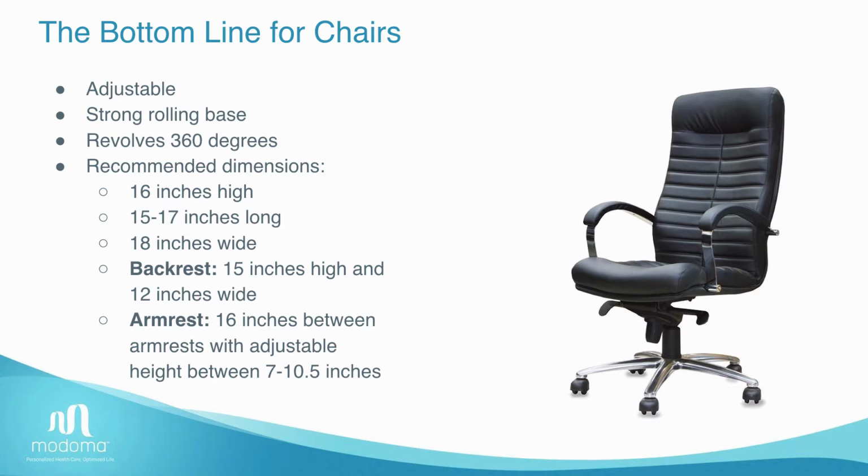A really comfortable backrest is super important if you're going to be seated for long periods of time. Your armrest, 16 inches between the armrests with adjustable height, 7 to 10.5 inches or so, with padding, firm or soft, depending on your needs, but something that is very comfortable.